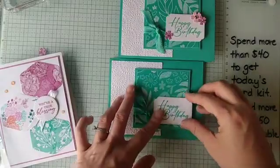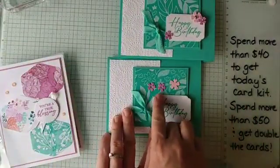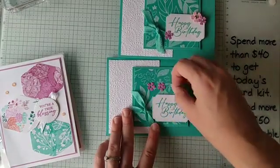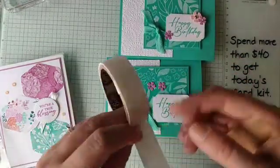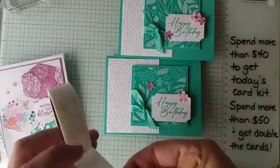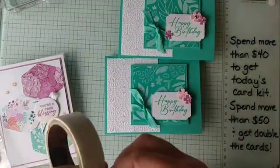Like that. And then the other bundle in this suite has some dies that cut a whole row of these little flowers. One die cuts a row of these larger ones, and then one die cuts a row of these smaller ones. So I've cut some in Pretty in Pink, the larger ones, and then the smaller ones I cut out of Petunia Pop. And we're just going to add a few onto our label. Don't these colors work so well together? I think they do. Plus, they work really well with a lot of our other colors.